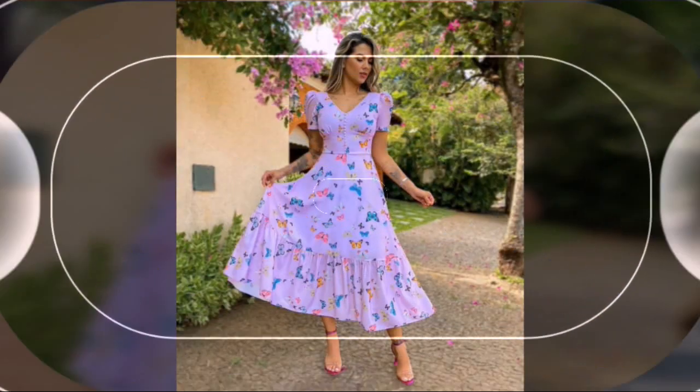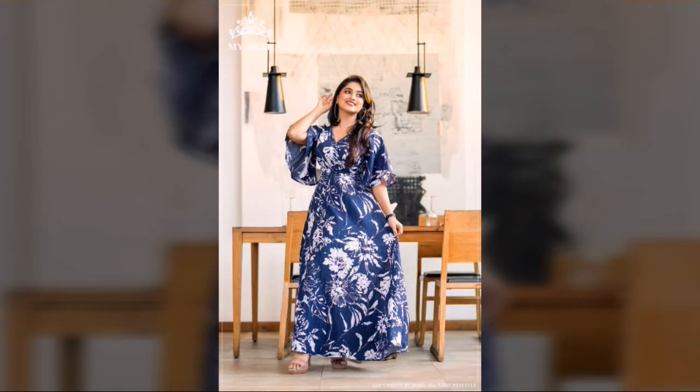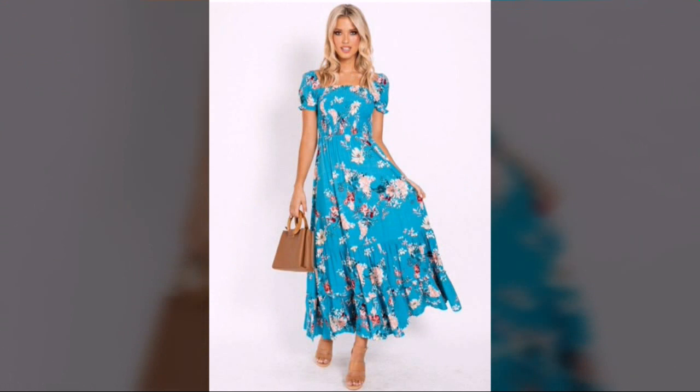and for carrying these frocks you can easily have a lot of designs and ideas for different ways of sandal designs, and you will look perfect in these frocks, wearing these frock designs comfortably.